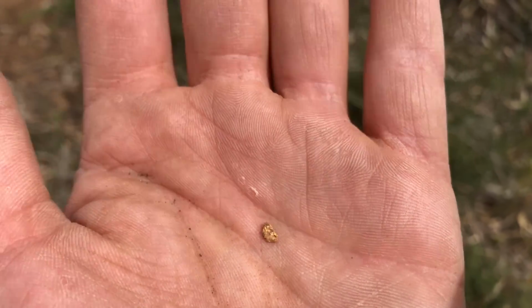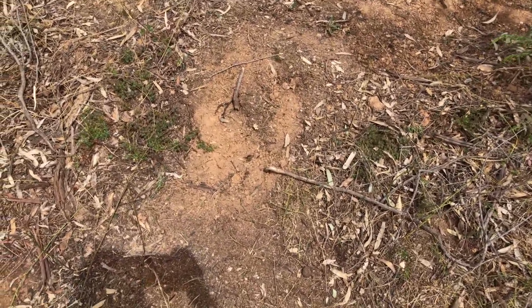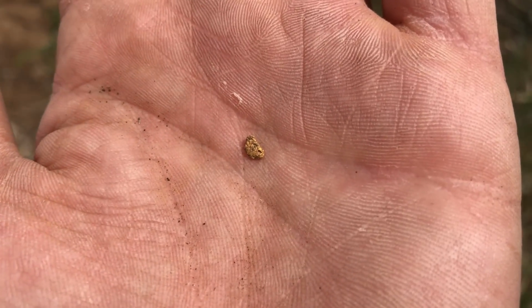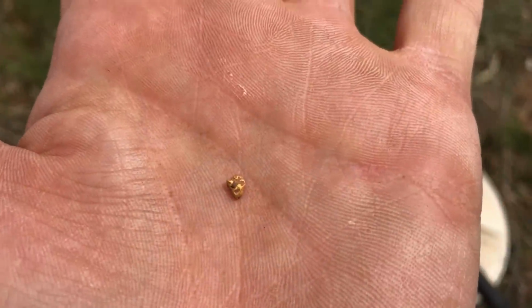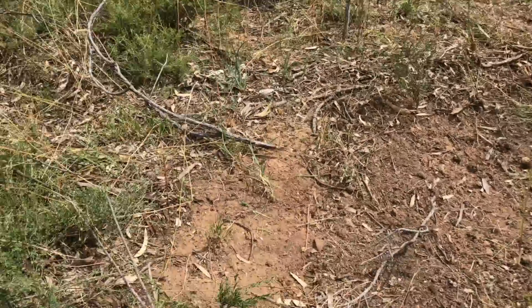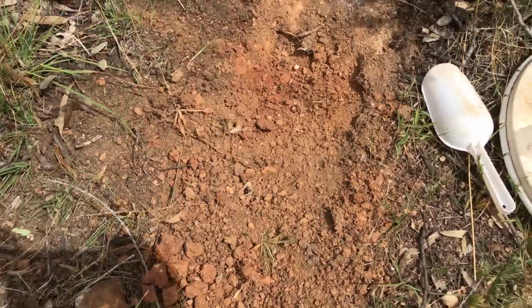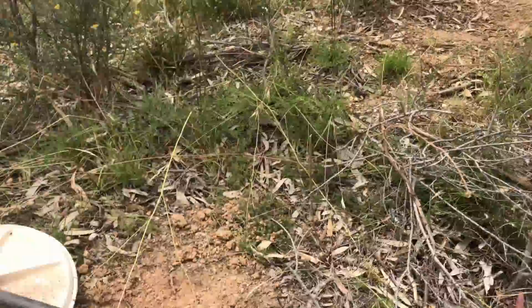Another little piece, and yeah, working that same mullock heap. That was that last nugget that we got, and it was just about a foot away. So a very productive little spot indeed. Okay, another nice little nugget. Only small, slightly bigger than that last one, which was just there. And I found this one in those good looking orangey gold bearing soils.